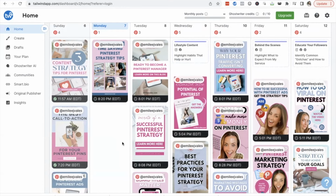Now, I say that about a scheduler in general as far as consistency. So it doesn't have to be Tailwind, but you want to make sure that whatever scheduler you decide to use, if it's not Tailwind, they are an approved partner of Pinterest. So for me, Tailwind was just kind of a no-brainer.